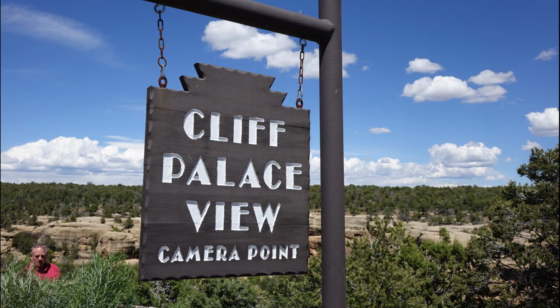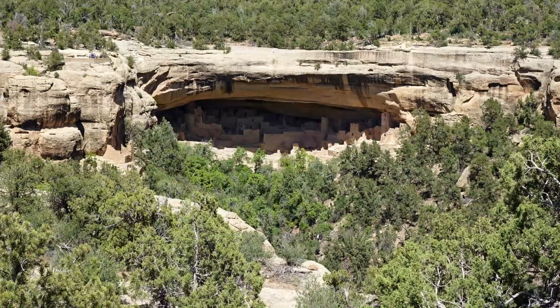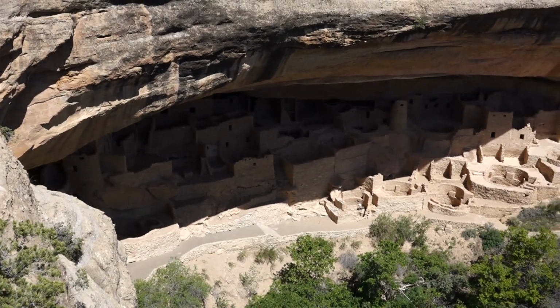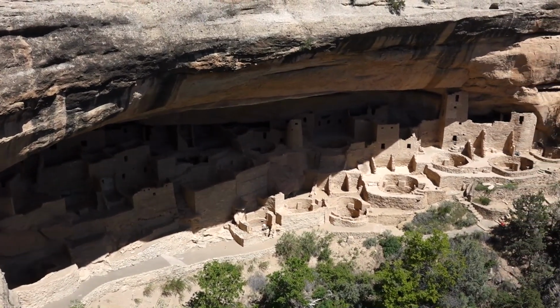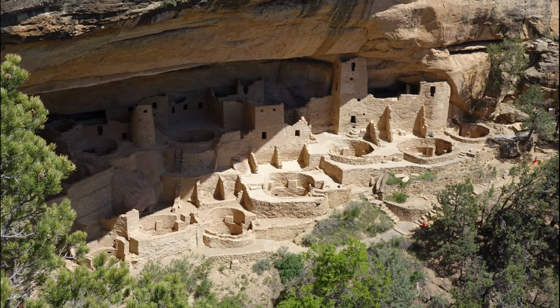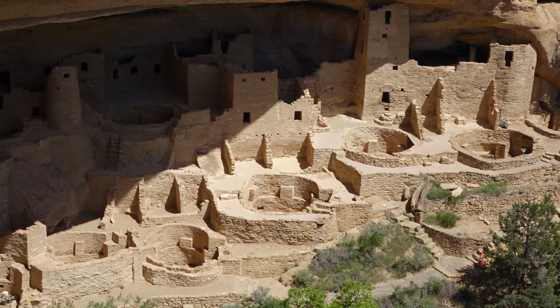By far the most impressive was Cliff Palace, which has been described as an enchanted place. It has about 200 rooms, although they were small, probably only about 6 foot by 8 foot. Multiples of the round kiva structures are to be seen in all the cliff dwellings, because one was required per family grouping.